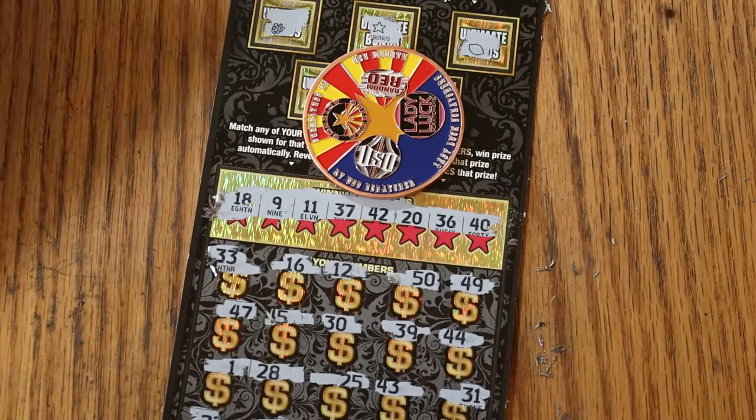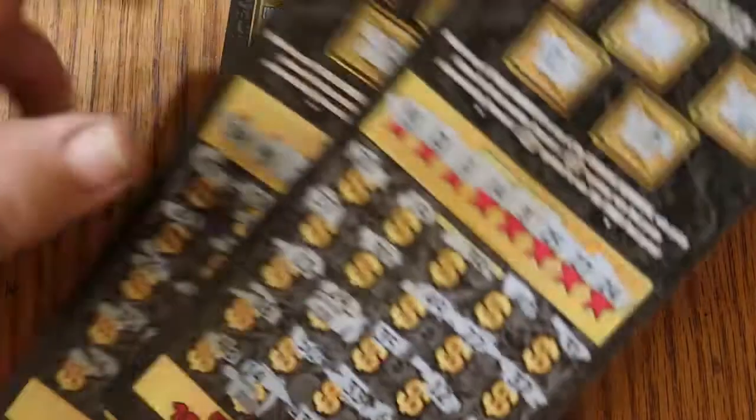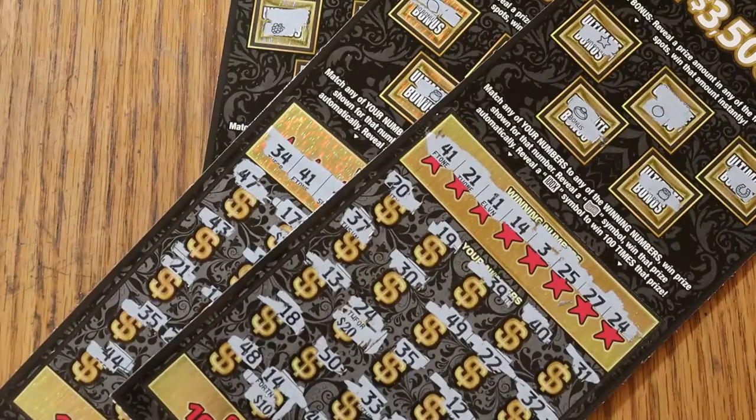So, there you have it. 90 out, 60 back, better than half. And not too difficult to scratch. Don't particularly care for the odds, but it is what it is.